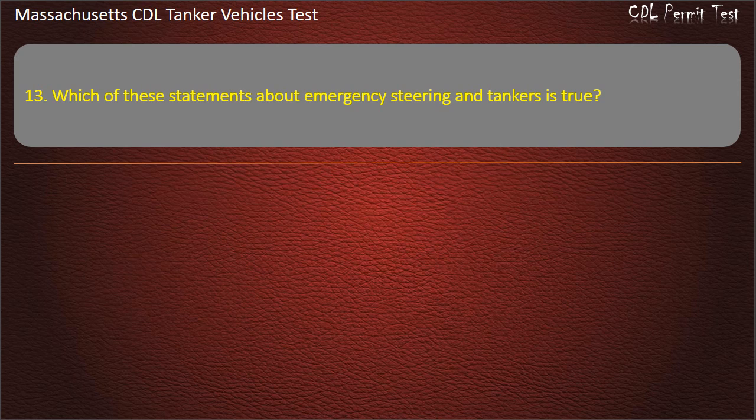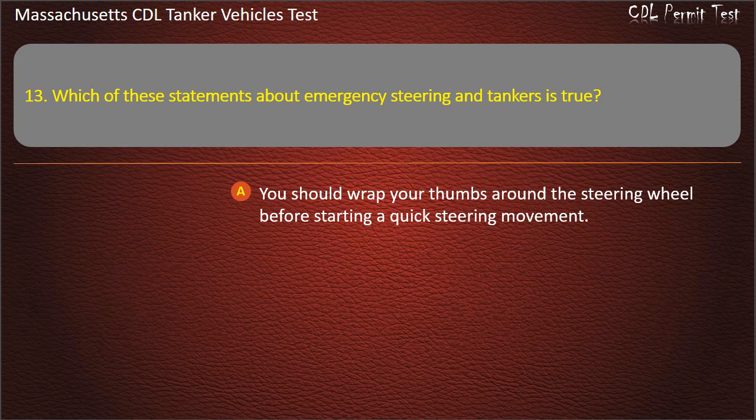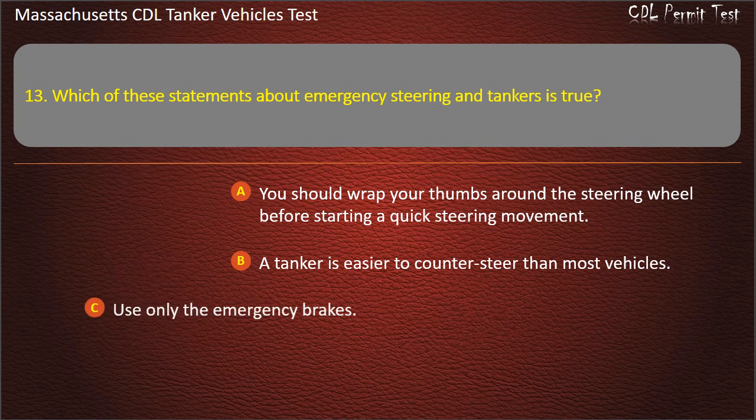Question 13. Which of these statements about emergency steering and tankers is true? You should wrap your thumbs around the steering wheel before starting a quick steering movement. A tanker is easier to countersteer than most vehicles. Use only the emergency brakes. Answer. Use only the emergency brakes.